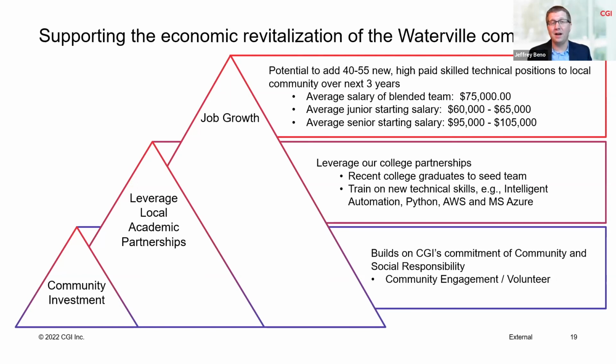So these are some of the things that we're working closely with Waterville on within our CGI office up there, and it's really a good way to build growth locally within the community and interact with the community. That's one of the key core values within CGI with that proximity model: not only be close to our clients, but also be close to our community, and build up the community itself.